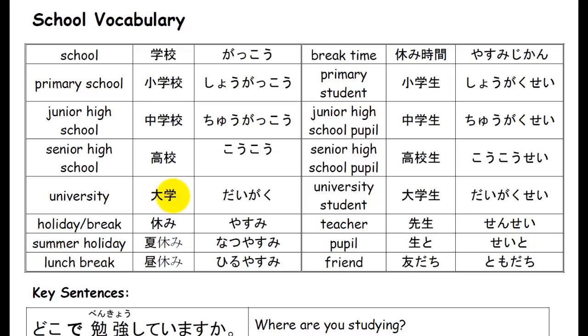Dai gaku. Now we're moving on to the new vocabulary, and here we have the word for a holiday or a break. Yasumi. Now we'll learn this character a little more in detail later, but have a look at it. It's got a person on the left and a tree on the right. It's a person resting up against a tree having a break. That's the yasu bit, and you have to add the mi independently, yasumi.